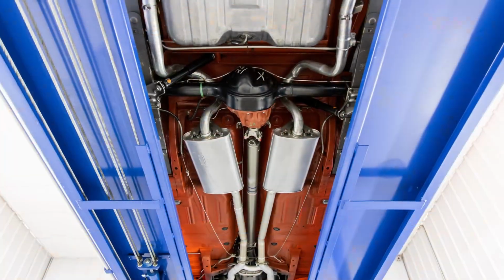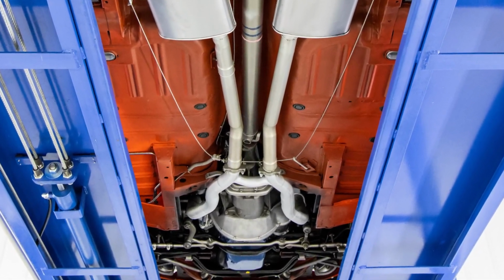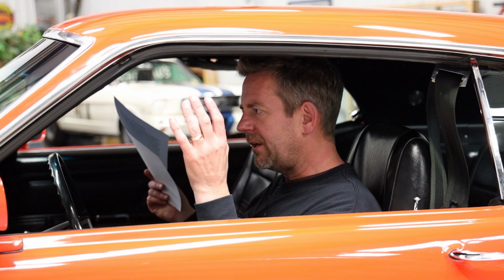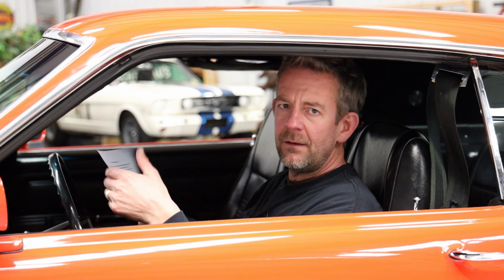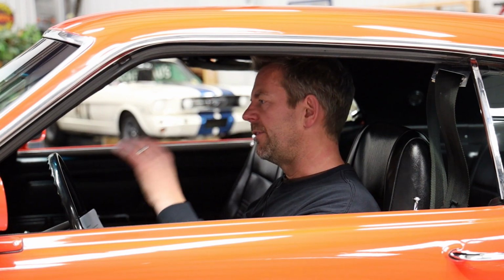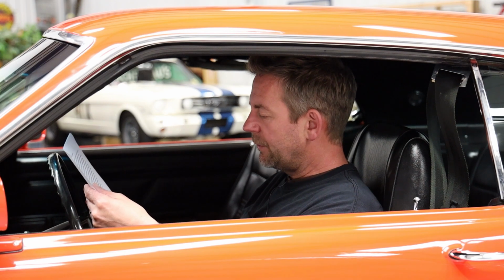The undercarriage, this is really the cherry on top. When you see the undercarriage of this car, it is absolutely gorgeous. I really can't say enough. He refinished it in all of its correct red oxide paint that you would have seen done at the factory. Again, everything was chalked and marked and stenciled. It's got all of its stickers, just like the engine bay does. It's truly an amazing deal.